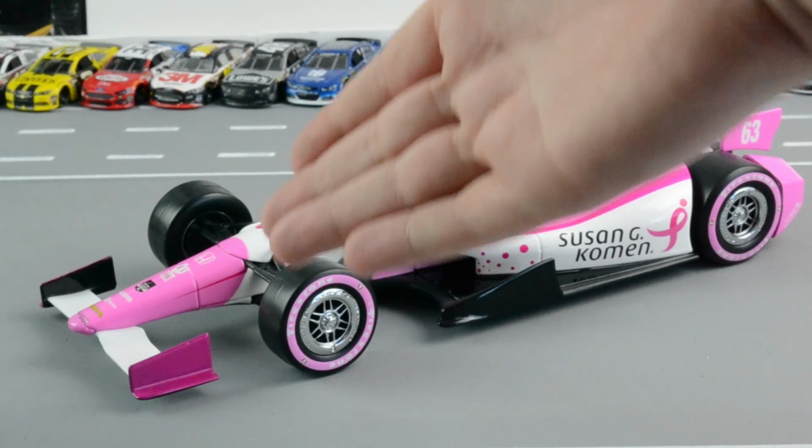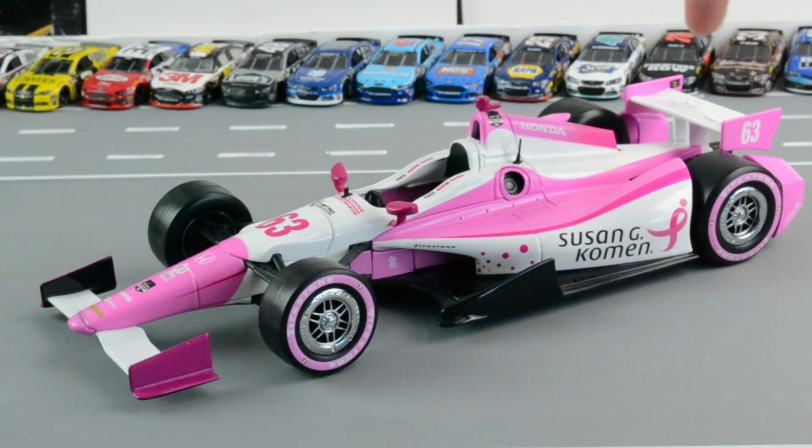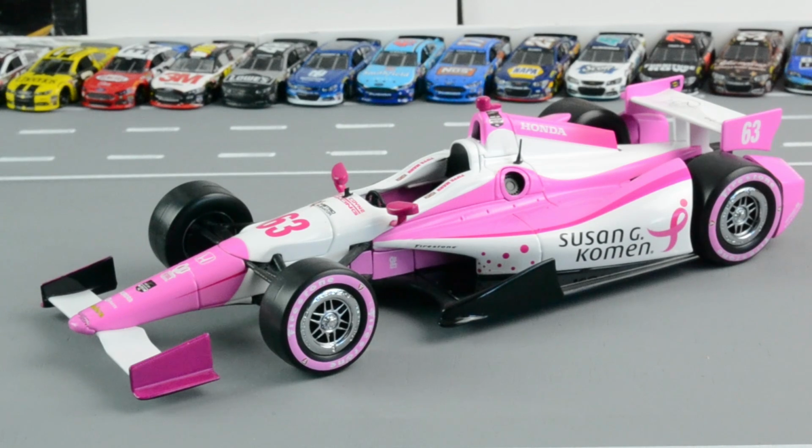I believe the front wing is from the road course kit, and the back section here is off the oval, because you can see the rear wing is much lower down. I think, I can never entirely remember correctly. It is a mishmash of the two, and it looks very good.